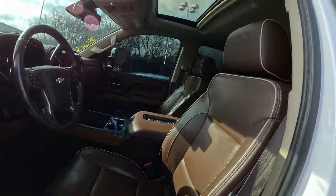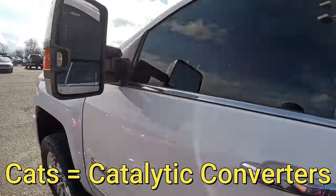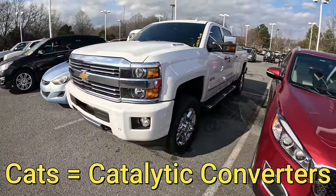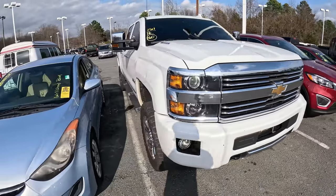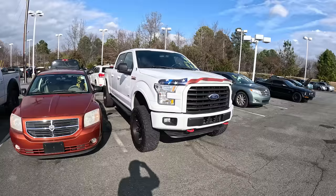Very clean, looks good. And this one has no cats. So factor that in whenever you're looking at the price on this one when you see it go through auction. They will announce that as it's going through. It's going to be obvious because you'll be able to hear it. But good looking truck, 2016 Duramax, 160,000 miles.